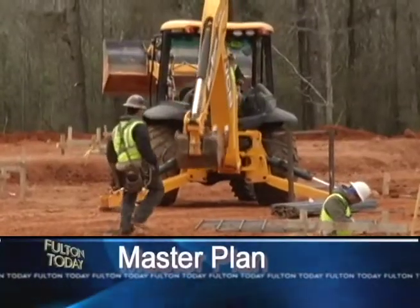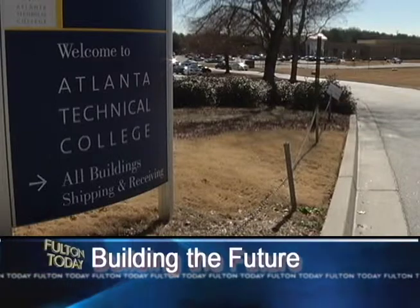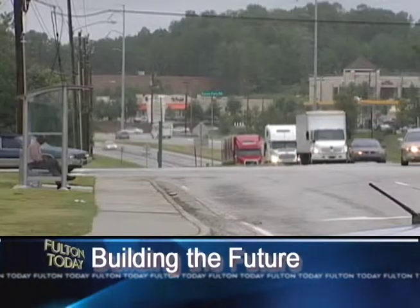Coming up on Fulton Today, construction can now begin for a new library in Palmetto. We'll have details and find out how Atlanta Area Tech gets involved in the revitalization of Fulton Industrial Boulevard. Fulton Today is next.